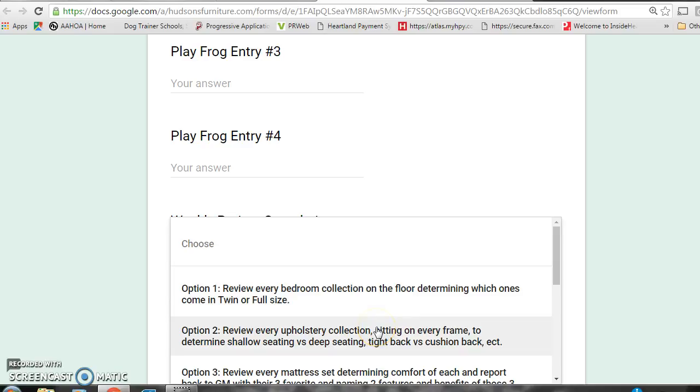Then you go on to option 2 for the second week. This would be reviewing every upholstery collection, sitting on every frame to determine shallow seating versus deep seating, tight back versus cushion back, etc.